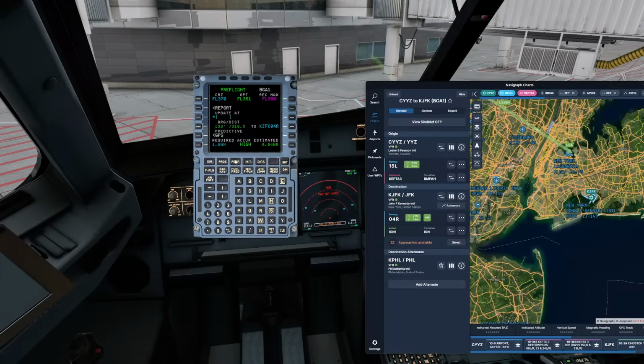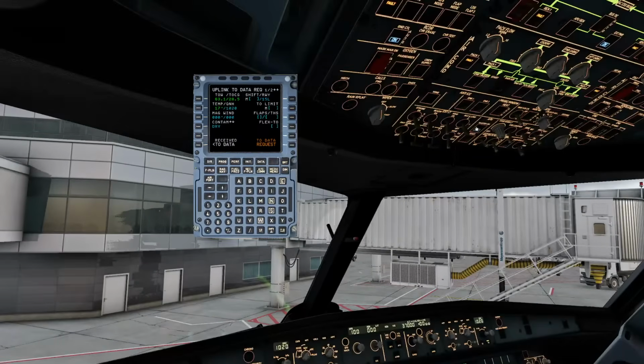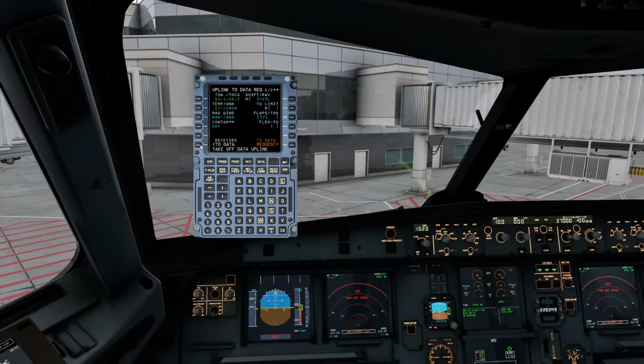We're going to go to the perf page, and now we're going to grab the data from SimBrief. So we're going to, again, select the data here. Let's go ahead and update our altitude here to 37,000 feet. And we are going to start the APU. Takeoff data received. We are going to do a flex takeoff, and we're going to insert. And now we have our speeds, 142, 142, and 144, flaps 1. And the trim is 0.6 up. Okay, perfect. Transition altitude is 18,000, and everything here is now ready.